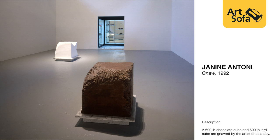So 1992. It is another 90s piece, which I didn't know. I thought this came out much later in her career, but it did not. So there's two little marble pedestals, I guess, and on one sits a 600-pound cube of chocolate and on the other a 600-pound cube of lard.